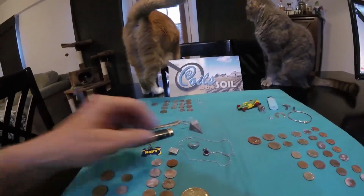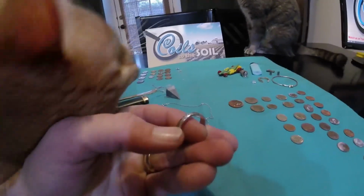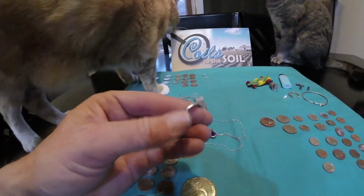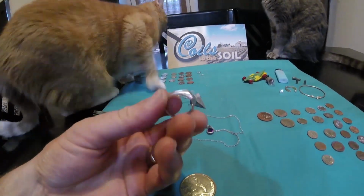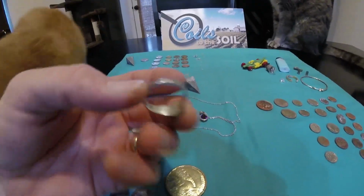Anyways, I did get a silver ring, 925 silver. It's a chunk. I mean, it's thick. It's solid all the way around. That's oxidation right there. And it says CTR, something like that, but it's a pretty heavy silver ring. 925, it's marked, stamped right inside there.